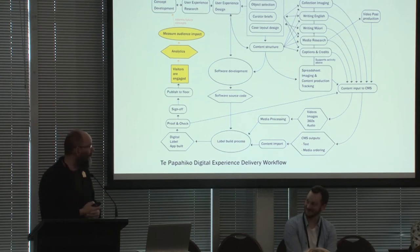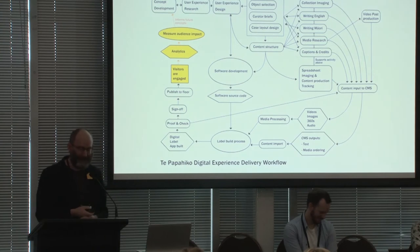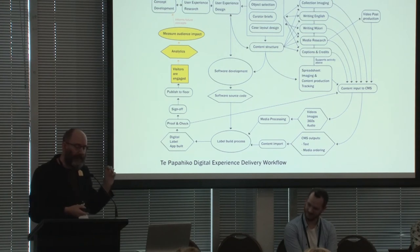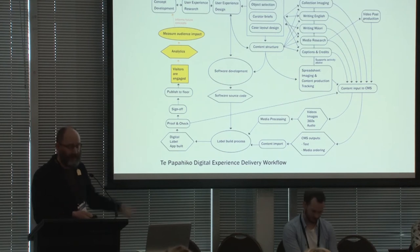the cases. And thanks to Mike for the foresight and insisting to photograph all 700 up front. That should be easy. And then thirdly, we need to understand audience impact and visitor engagement so we can do even better next time.